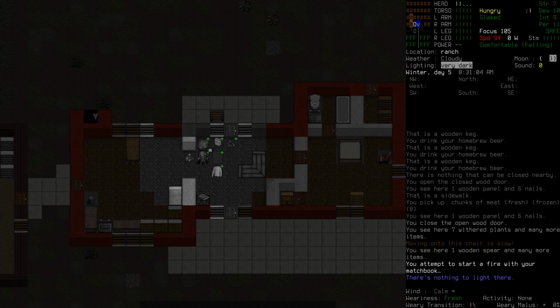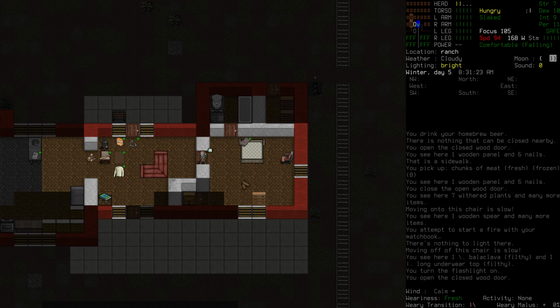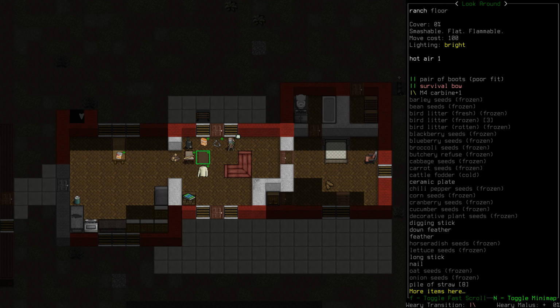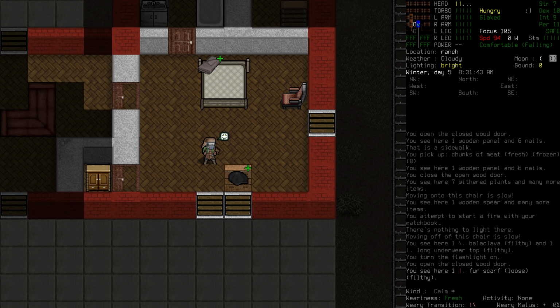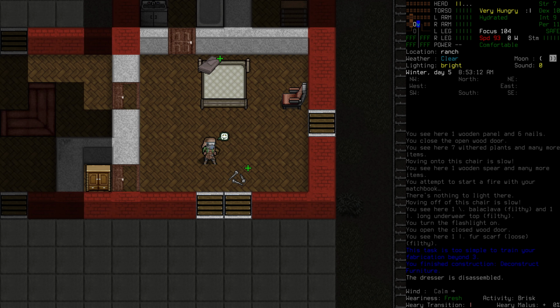Okay. Well, I guess we're gonna need another, unless we put the planks here. Wooden panel. Did I move the planks over? Surely I did. No, we didn't. Okay, so yeah, I guess we will actually go ahead and deconstruct this. Deconstruct that furniture. Bam, done.